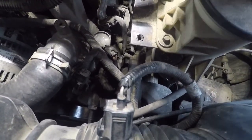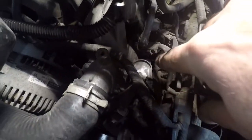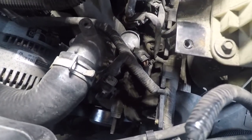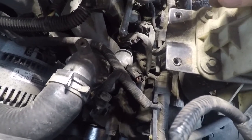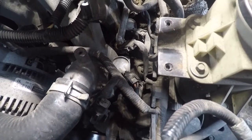And all you got is a little tiny 7mm screw holding that coil in. See the other one? And they will come out from underneath that fuel rail. You don't need to touch the fuel rail. So I think what I'm going to do is I am just going to pull the number 6 and change it to one from the other truck.